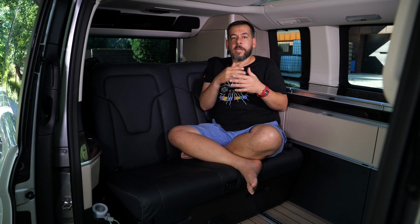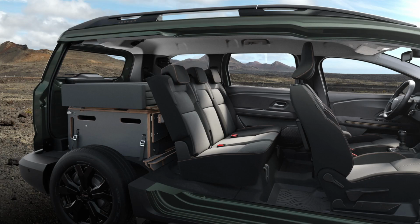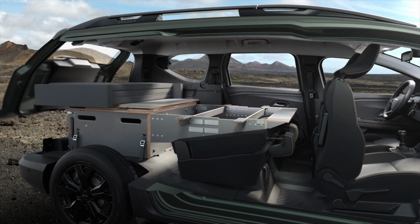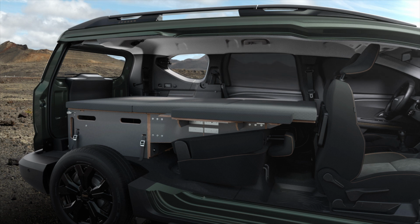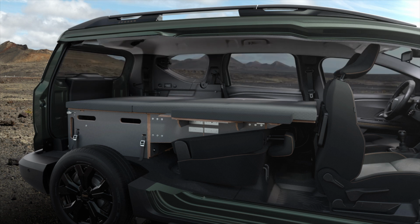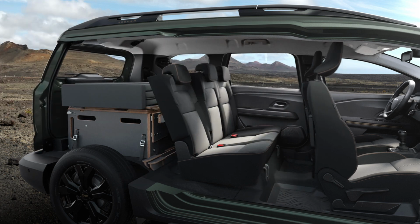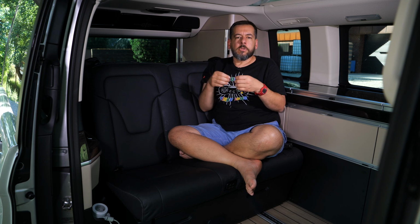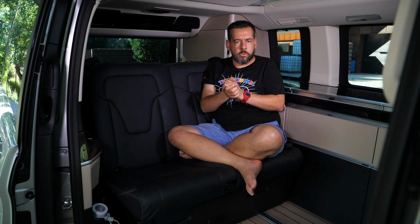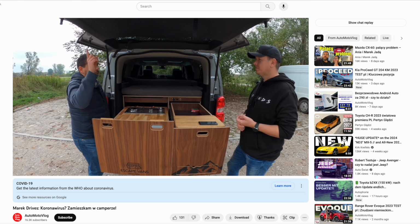Another way to go about a camper vanning experience is a so-called camper box. It's probably something like a bunch of drawers that you pull out of the boot, like a cooking station, and it's mounted to the floor of the boot. And in the simplest form, that's it. In the more complicated version, you also get a fold-out bed over the second row of seats. Prices of a kit like that may start at about €1,000, but it all depends on the quality and the options you choose. You can see a part of this kit on the Automoto Vlog channel.